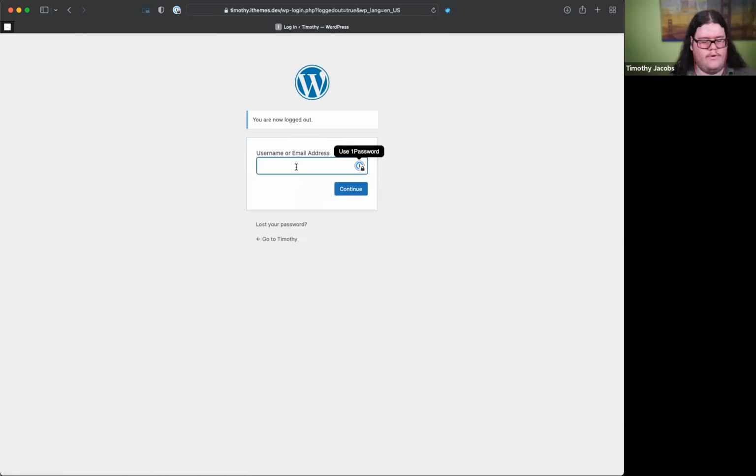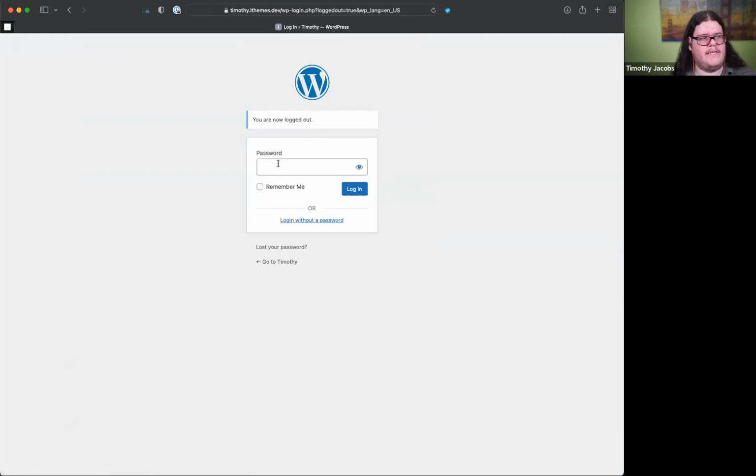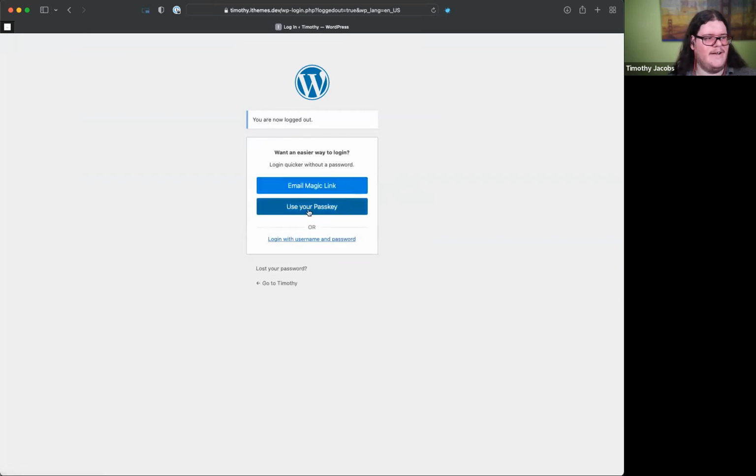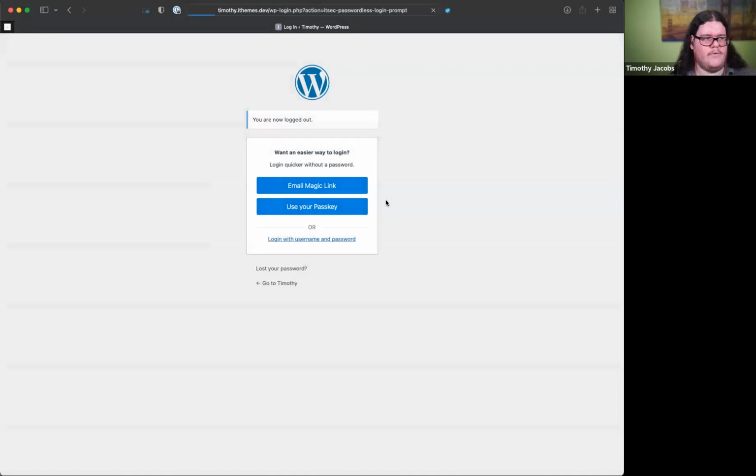So I'm going to enter in my username here. And I get an option here that says log in with username and password. And I'll put in my password. If I'm honest, I don't remember the password of this account anymore because I've just been using passkeys. But yes, that feature is not going to go away.